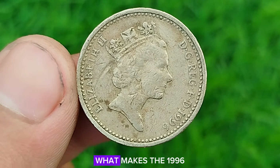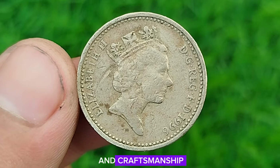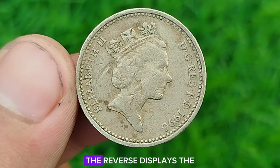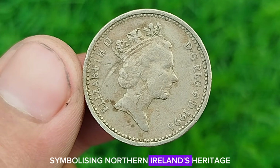Unique features of the coin. What makes the 1996 £1 coin interesting is its classic design and craftsmanship. On the obverse, it features the third portrait of Queen Elizabeth II, designed by Raphael Maklouf. The reverse displays the Celtic cross with intricate detailing, symbolizing Northern Ireland's heritage.